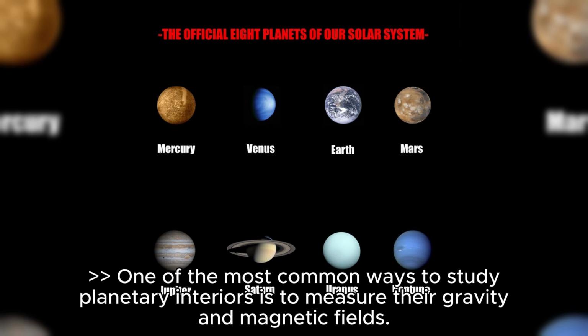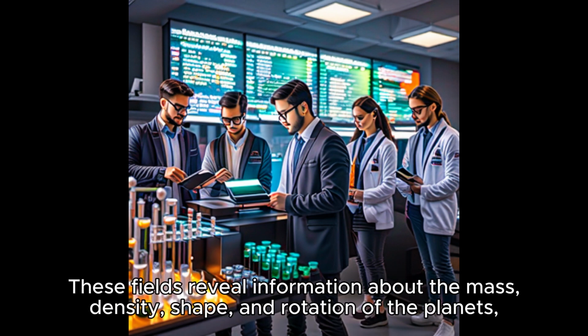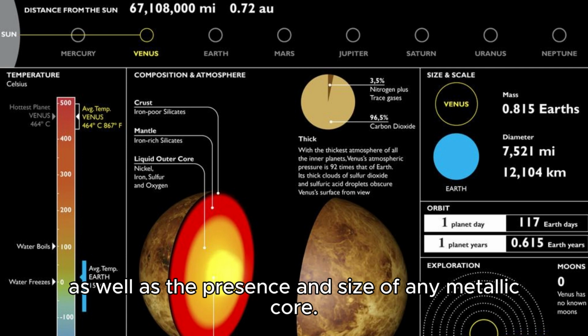One of the most common ways to study planetary interiors is to measure their gravity and magnetic fields. These fields reveal information about the mass, density, shape, and rotation of the planets, as well as the presence and size of any metallic core.